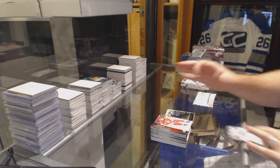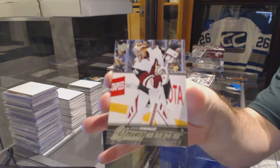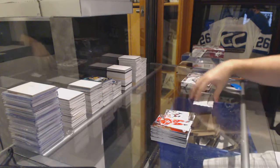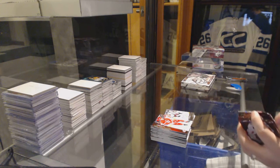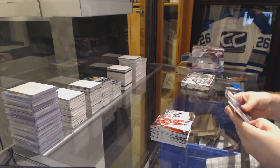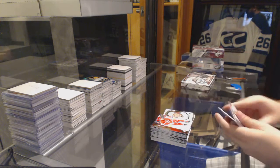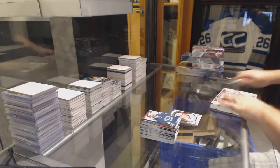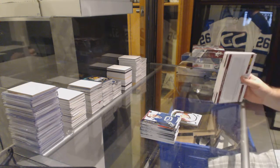And a Young Guns for the Arizona Coyotes, Louis Domingue. Sergei Plotnikov, rookie for the Penguins. And now on to the 12-13 limited.